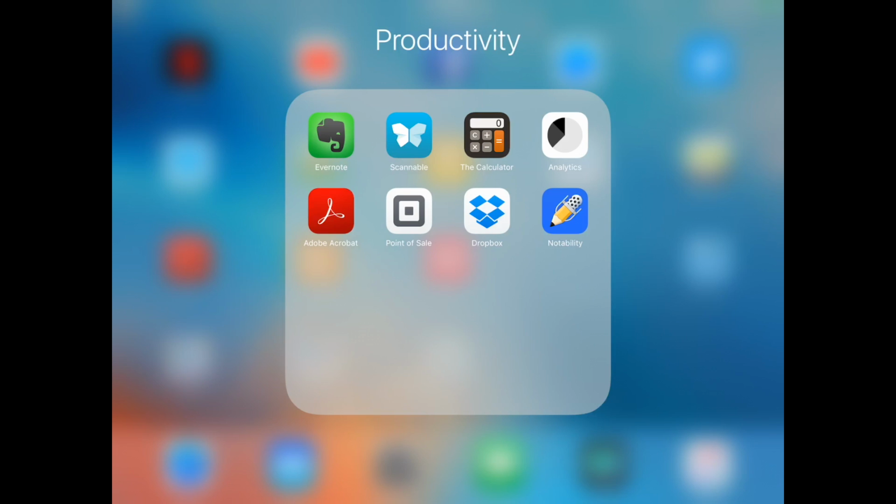What I need for a note-taking app is basically something that can replace paper and pen. And that's why I got the iPad Pro in the first place with the Apple Pencil, because it has the best writing that I've experienced so far, especially with such a low latency. 20 milliseconds, it's incredible. So Evernote I don't really use.